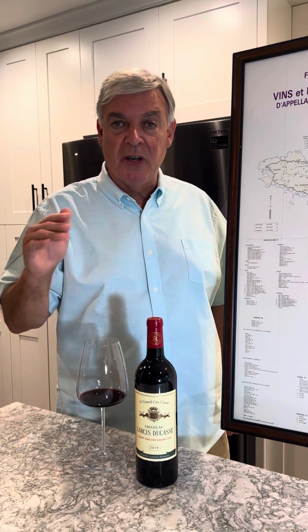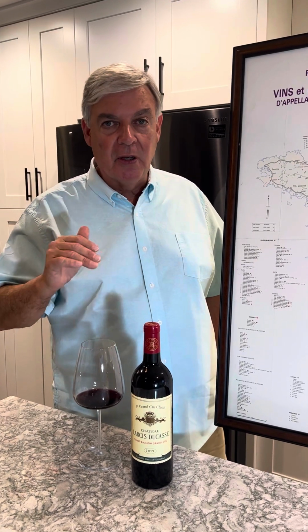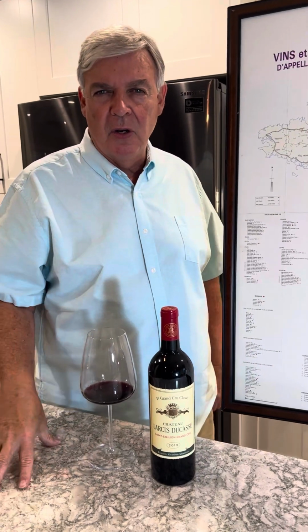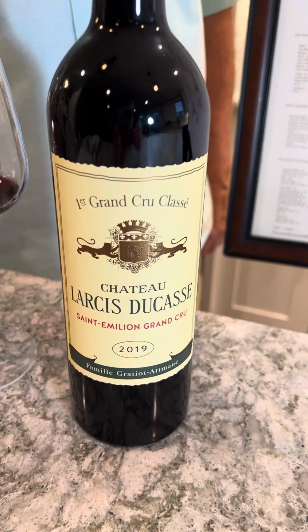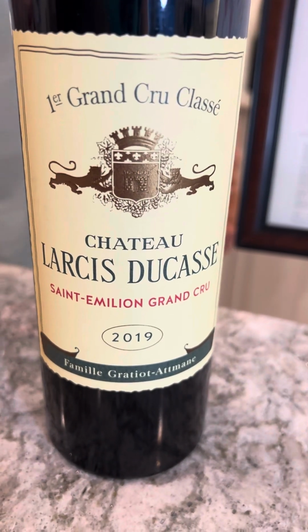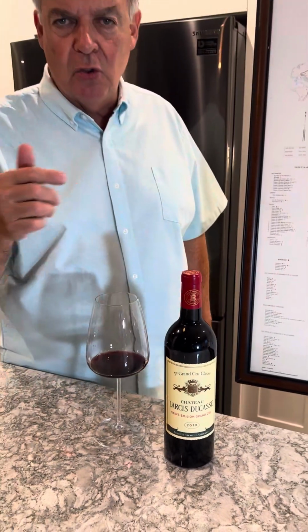So what's the Grape Explorer talking about today? Well, we are going to be talking about our Grand Cru Classe series, and we've inserted another chateau that we want to bring to the attention of everyone here. So this is Chateau Larcis Ducasse, which is Grand Cru Classe. Very, very interesting property. I had a chance to go visit in April to taste at Larcis Ducasse.